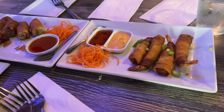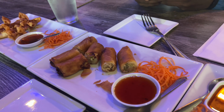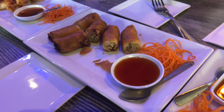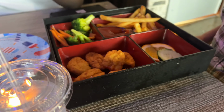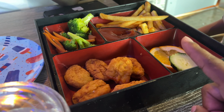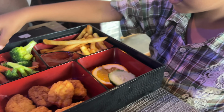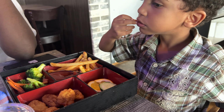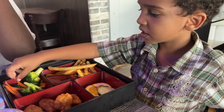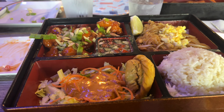So many. So we got our shrimp little rolls here. Which one are these ones? Chicken? Spring rolls? Oh, okay, and then crab rangoon. And Adam got his little fancy box over here. He has chicken nuggets, fries, and he ate some broccoli. He has cucumber and orange. Nice job, nuggets and carrot, right? Nice box over here.